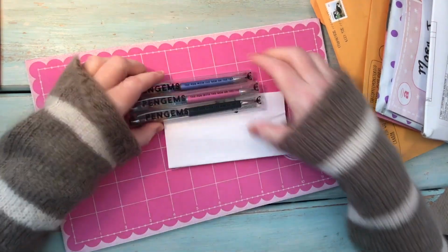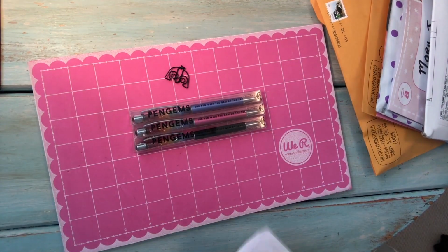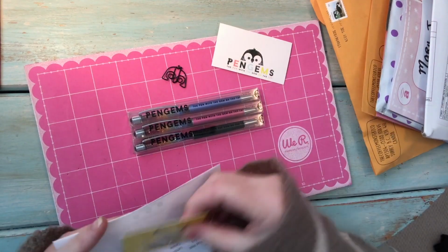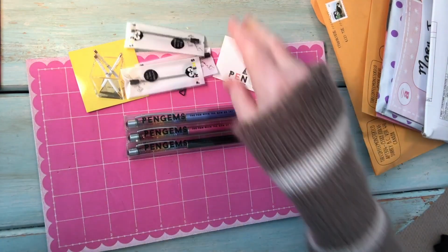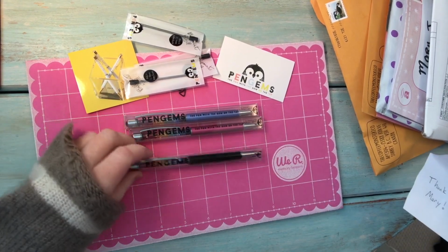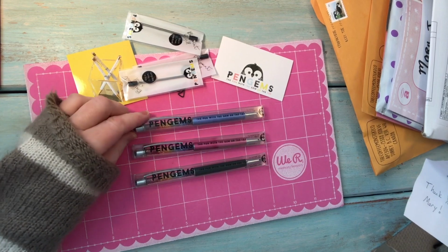And I got the three Pen Gems. You get this clip, Pen Gems here, a card. Hopefully you can see that. And you get a couple of refills. And the ones I got were a black rainbow, pink rainbow, and blue rainbow.